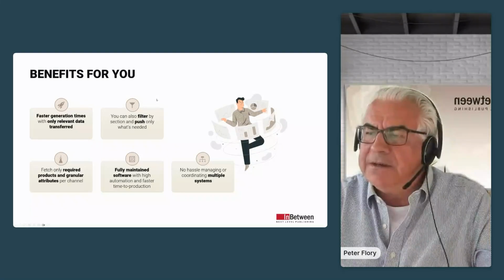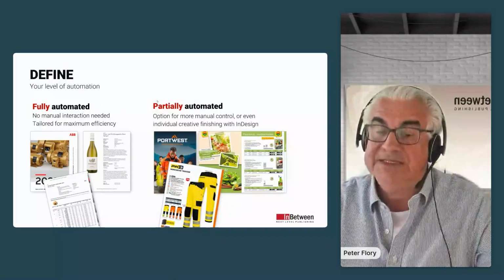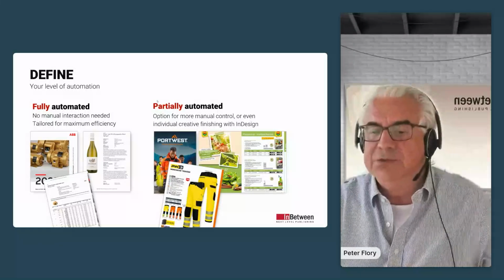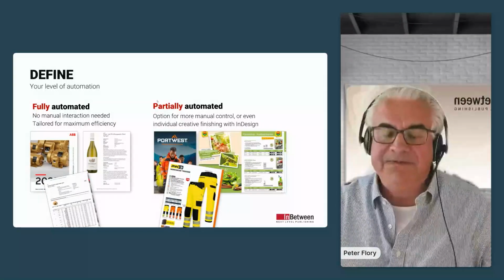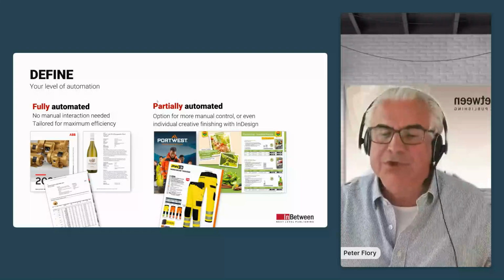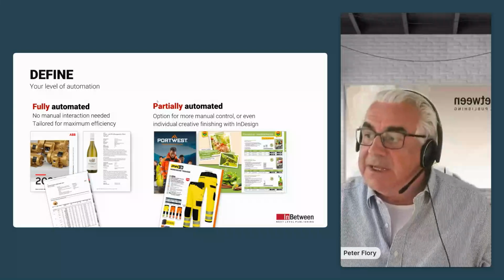Now, one major consideration in working with InBetween is, do you want to work fully automated? That means you work completely data-driven from Contentserv directly to PDF without any interaction. That's great if you are striving for maximum efficiency. For data sheets, that's what you want to do. But there are some customers who use the fully automated approach for catalogs as well.